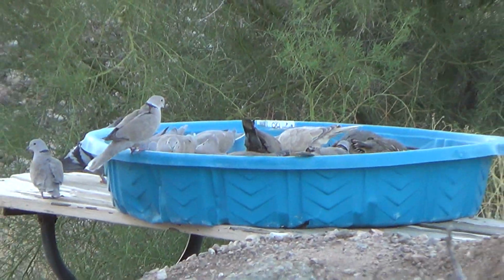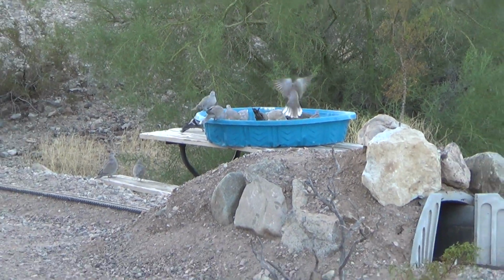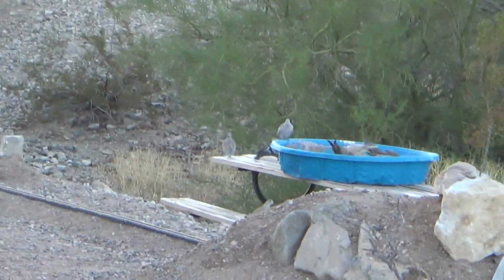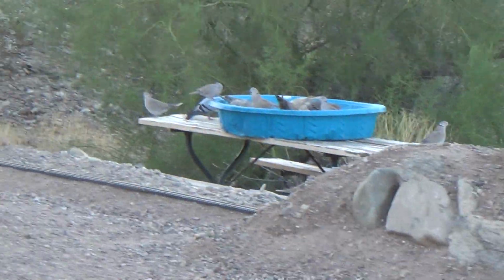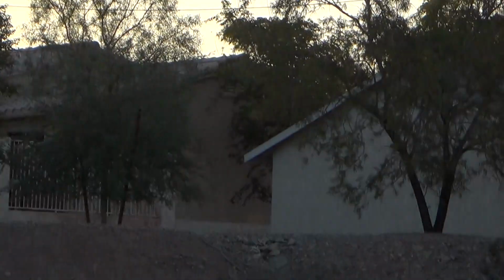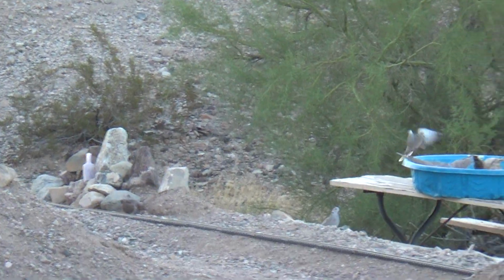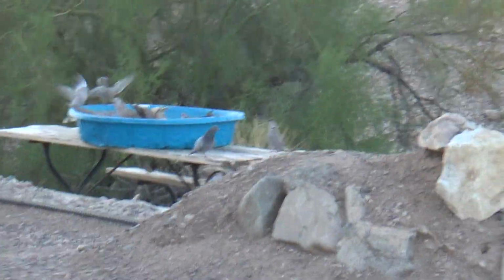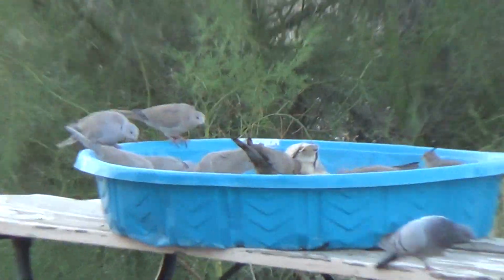Let me get another view for you. Let me walk over here, see if I can get an upper view somehow. I don't want them to fly away, but as you can see, they're also up on the wires. They're all waiting for their turn to peck at the bounty that was laid upon the table for them. It's funny. Anyway, let me see if I could get above the fray here somehow.